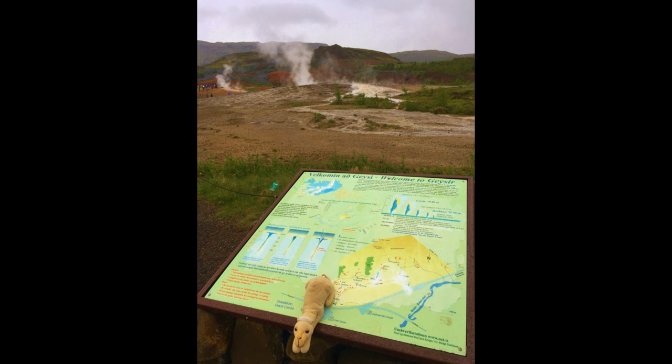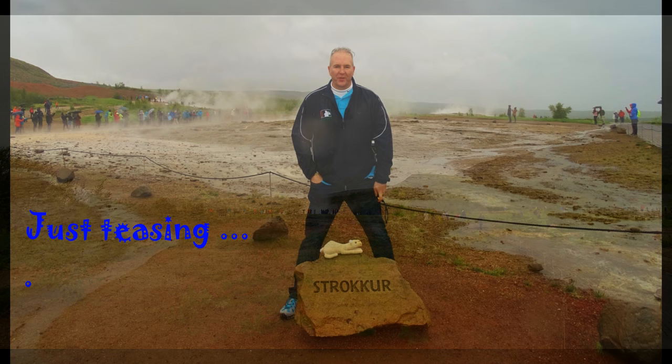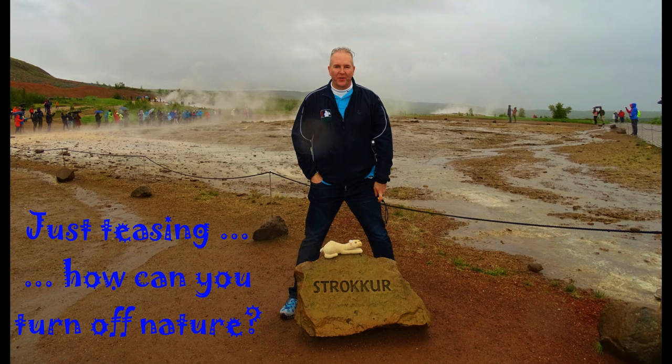So what you can expect to see from the Strokkur hot spring is an eruption every 6 to 10 minutes. Now the park administrators, they even leave the geyser on during the evening.